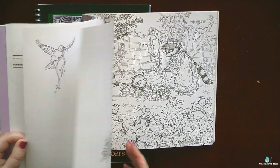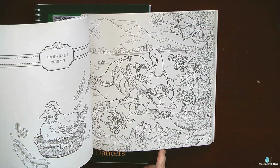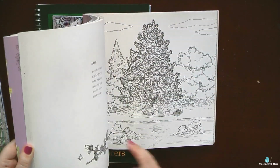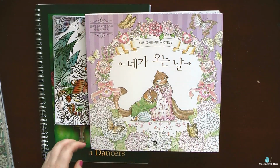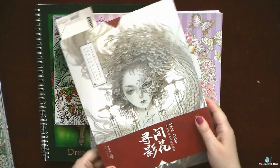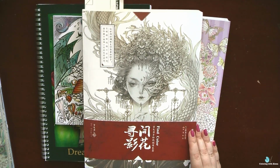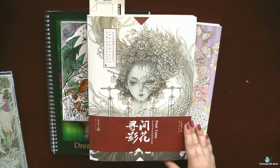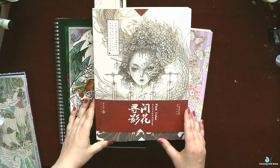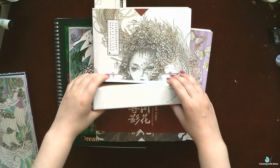It's a very high quality book. Pictures here are very cute, sweet, amazing, very detailed, very interesting, with a lot of cute animals and beautiful botanical details. You will be able to color in it without getting bored, even if you have only this one coloring book. And the last present which I got in August is this amazing Chinese book by AUGUGT'19.